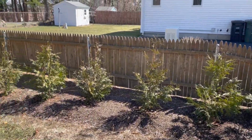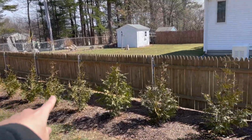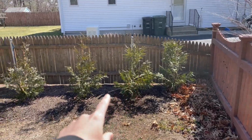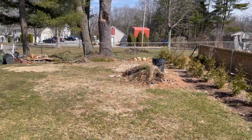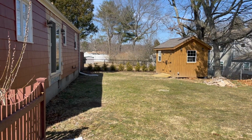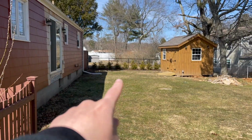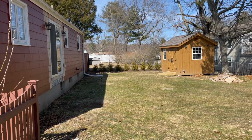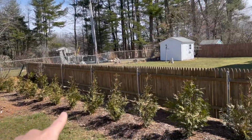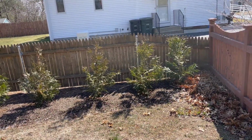Okay, so starting off right here, this is a really interesting project that we did last year. All of these right here are called green giant arborvitaes, and if I pan to the other side of the yard, they're also right over there. Oh, it just went out of focus. All right, it got a little windy there for a second. So these arborvitaes we planted 2 years ago, and these ones over here we just planted last spring. Actually, right around this time last year. It was sometime in March or April.